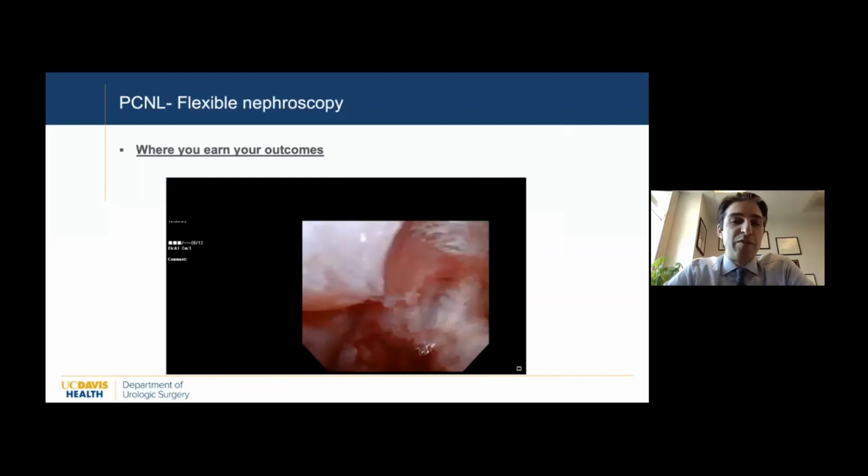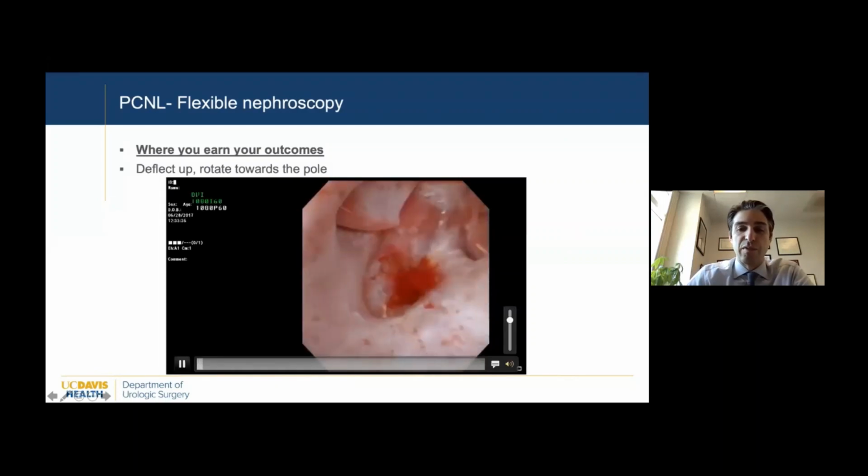So I wanted to talk about flexible nephroscopy briefly. Flexible nephroscopy really should be a part of most standard PCNL cases. I say that this is where you earn your outcomes because all those little fragments that are floating around, this is where you're going to find them. And to keep orientation, I tend to teach our residents that they should deflect up and rotate towards the pole. Obviously, this is a bit different than when we do flexible ureteroscopy. This does put us in somewhat of an upside down position, but it helps us to keep orientation where the calyces are. Again, another brief video.